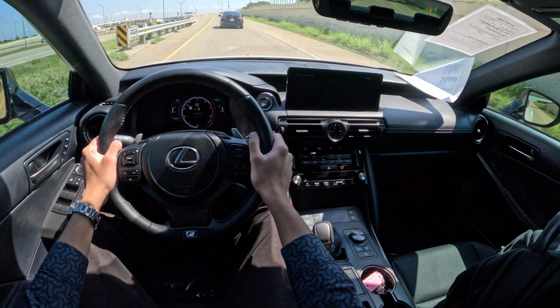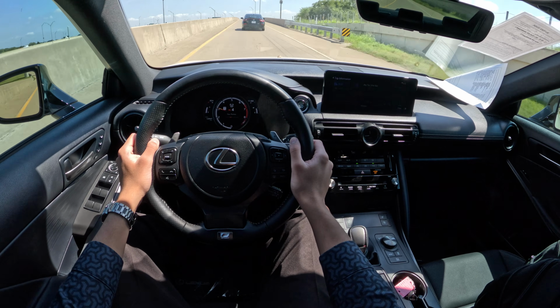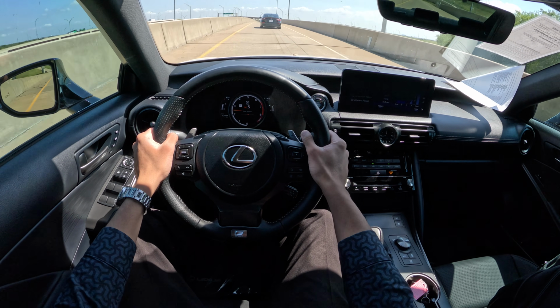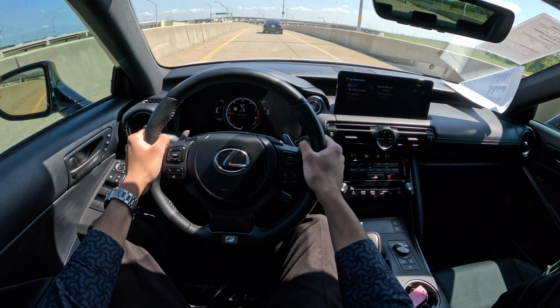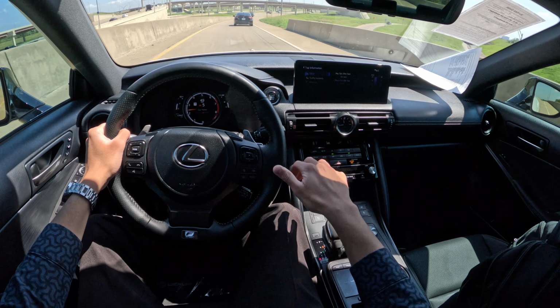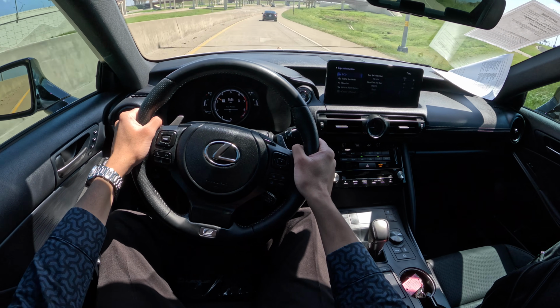Sounds so good. And plus, the paddles are nice shift paddles. They're big shift paddles, so it's satisfying to click it and change your gears. It's a good feeling, you know? Let's put it in regular mode and let the car shift on its own now.